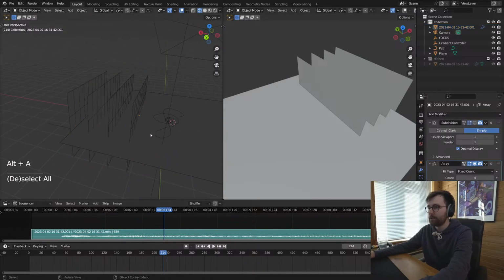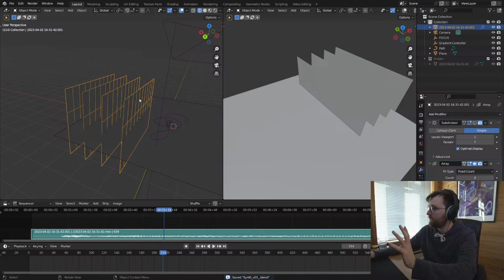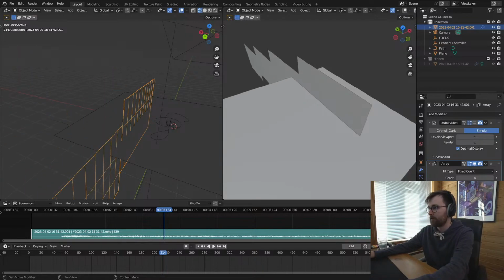Okay, so there definitely is something weird going on with this mesh. It has some property that I don't know what is. Because if I'm doing just the array with the relative offset, it just doesn't work on the z-axis. But it works on these two. But something is weird with this mesh.